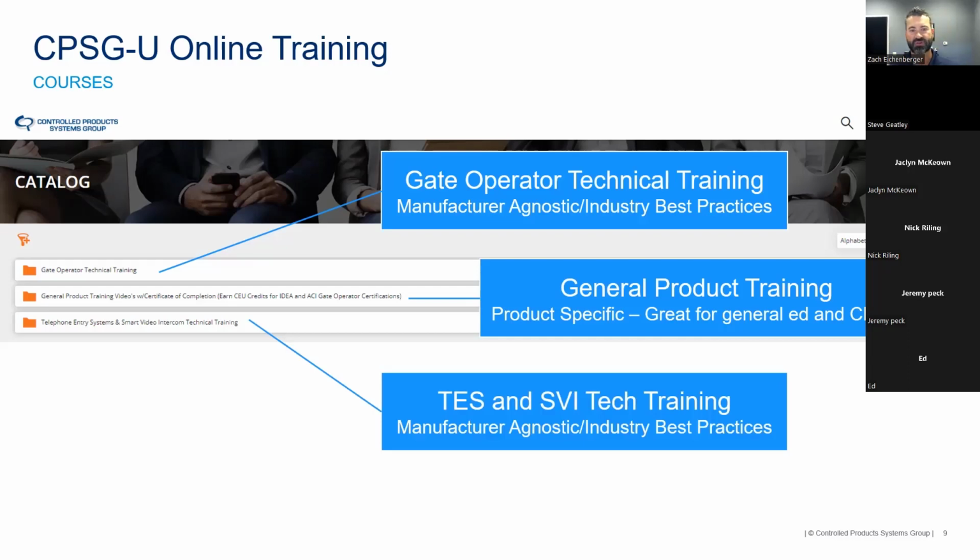And then we've got the telephone entry and smart video intercom technical training. Again, manufacturer agnostic, okay? And if there's one category in our industry that's a little bit more mystical, it's telephone entry and smart video intercom, mainly because we've entered that age of information and Internet of Things, if you will. So we're dealing with more connected devices. There's one module in there. We've got two more modules planned to go into this section. And as life goes on, you'll expect to see deep training on RFID, commercial door operators, residential door operators, and some other aspects of the industry to support those training needs. Okay.